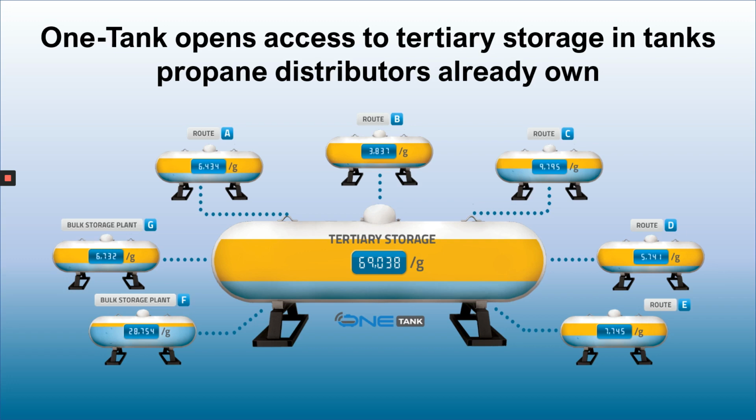So if you compare that to adding bulk storage plants, how much money does it cost to gain 400,000 gallons of storage with bulk storage? It's a pretty hard thing to achieve. So this is a much more cost-effective way to gain access to storage that you already own. You just can't access it right now. There hasn't been a user-friendly way to access tertiary storage until now.